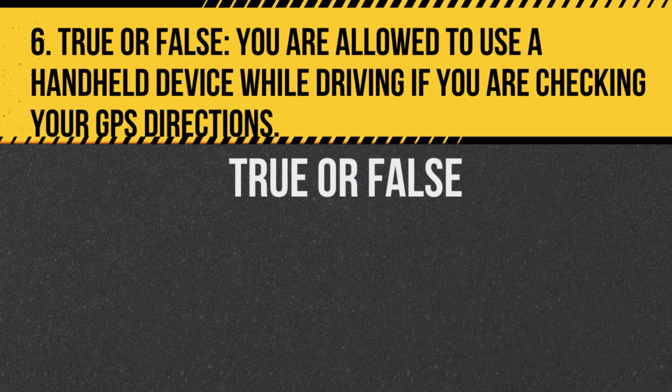Question 6. True or false? You are allowed to use a handheld device while driving if you are checking your GPS directions. Answer. False. The use of handheld devices while driving is prohibited, regardless of purpose.